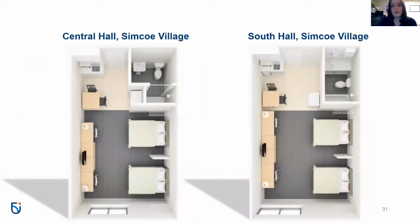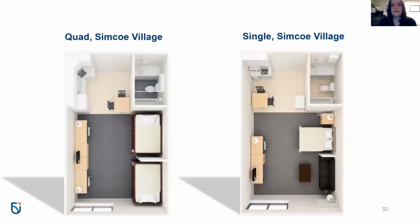Central Hall and South Hall are our open concept double rooms. So these are also shared with one roommate, but they look more like your traditional hotel room. They have an open bedroom area with a small dividing wall between the 2 beds, and they have a shared kitchenette and bathroom. And finally, we have a very limited number of single rooms and quad rooms.